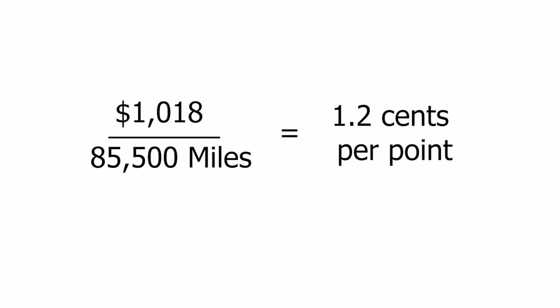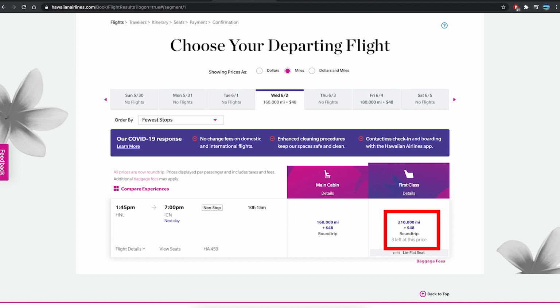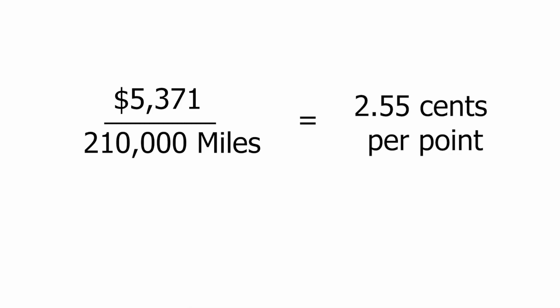Not bad. But Amex points tend to be more valuable for international travel. I really love Korea, so let's take a look at the options we have here. We did have to change the date slightly, and we did have to change airlines to Hawaiian Airlines, another Amex partner, because Delta actually doesn't have any flights coming up or in the near future to go to Korea from Honolulu. But to pay out of pocket for a business class seat, it would be $5,371 or 210,000 miles. So that would give us a 2.55 cent per point value.